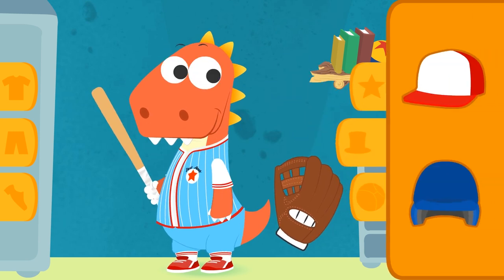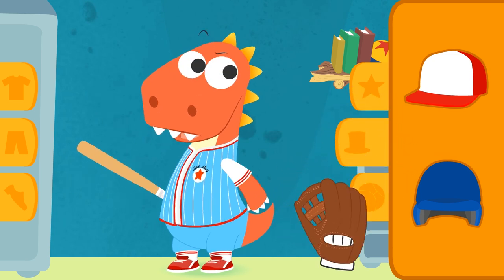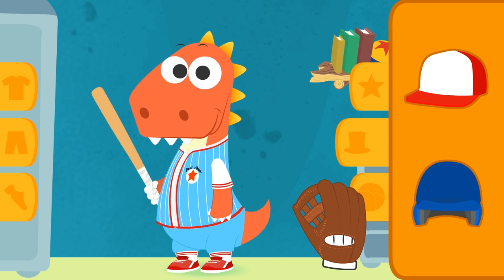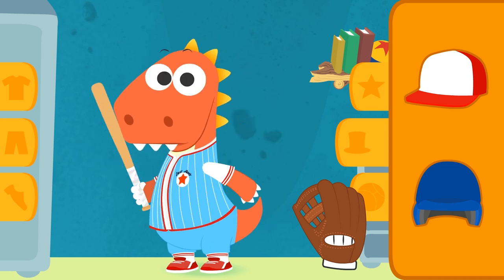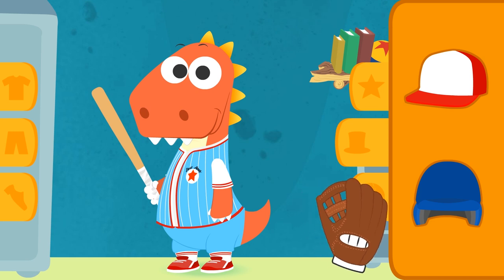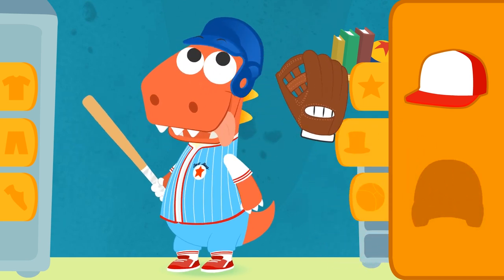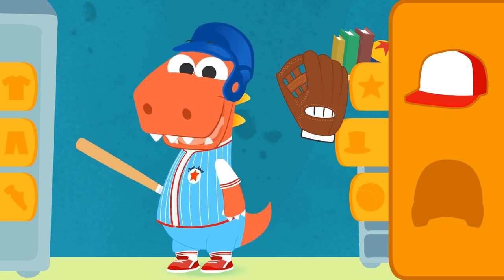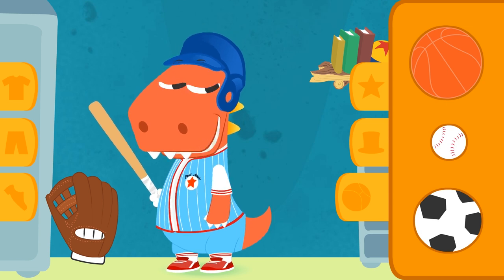Seeing as you've chosen to bat, what will you wear on your head? A cap or a helmet? Think about it, Eddie. You're going to receive throws and hit them back, but they could deviate and hit you instead. Exactly, Eddie. Best if it's a helmet, so you don't have to worry about it hitting your head. Great. Now we just have to get the ball.